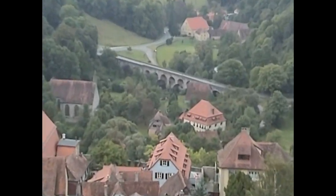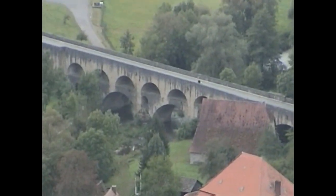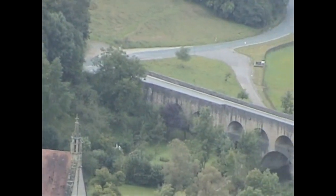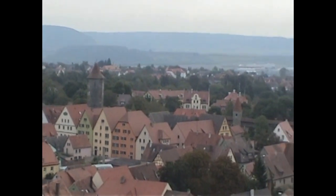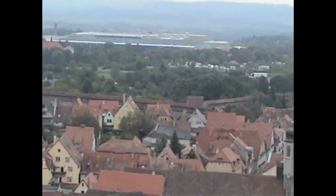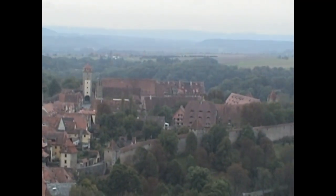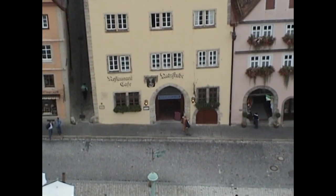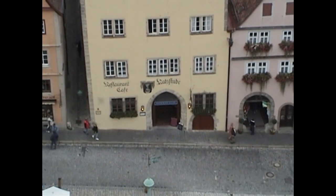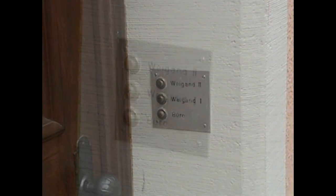Down in the valley there across the river is what's called the double bridge. We're not quite sure why. Maybe it's one tier above the other. That's the restaurant in which we ate last evening. As you can see, we're every place.